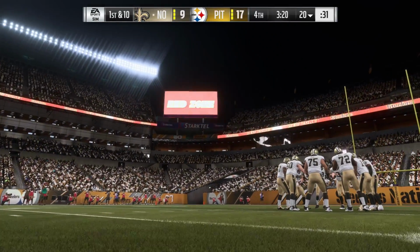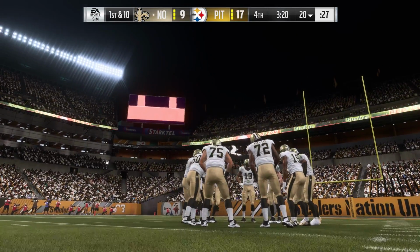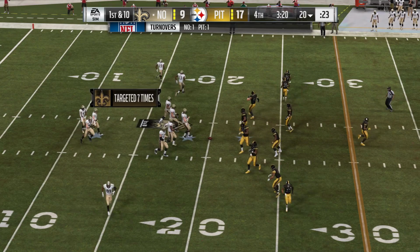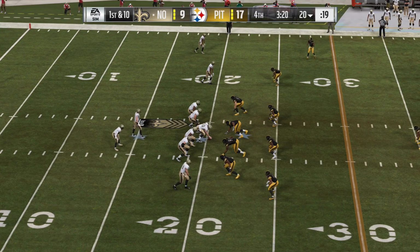But I look at it as maybe it was a double shot of confidence. Confident the kicker could make it. And even if he missed, confident in their defense that they could hold him. So Brees is going to lead the Saints up here, 1st and 10 at the 20.